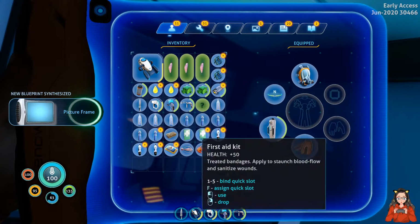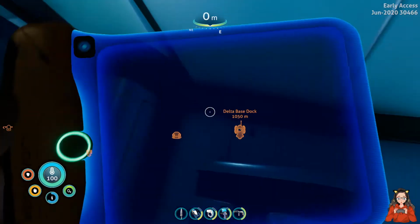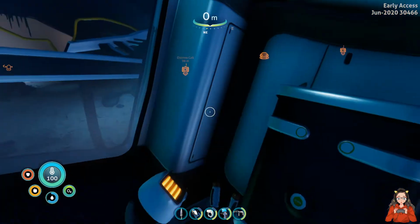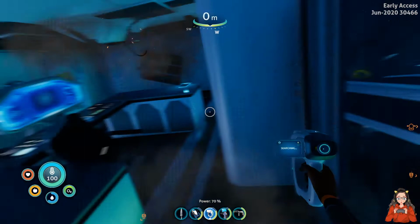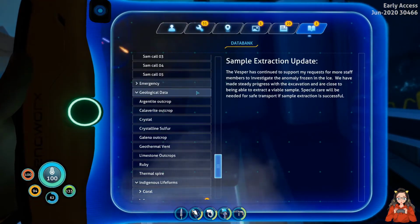Pick up a large water? How much did I just get? Holy smokes. Open locker, nothing in there. Is another locker? No. Okay, I think we can head back out. Let me grab this PDA.